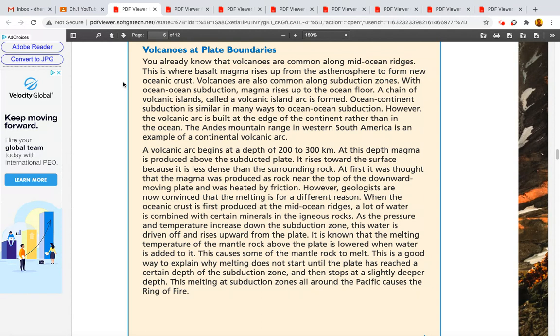With ocean-to-ocean subduction, magma rises up to the ocean floor. A chain of volcanic islands called a volcanic island arc is formed. Ocean-continent subduction is similar in many ways to ocean subduction. However, the volcanic arc is built at the edge of the continent rather than in the ocean. The Andes mountain range in western South America is an example of a continental volcanic arc.